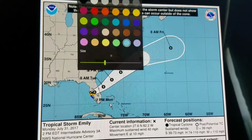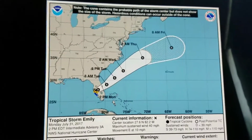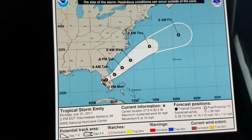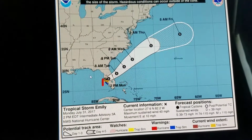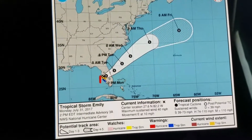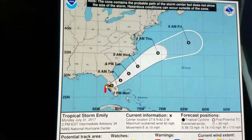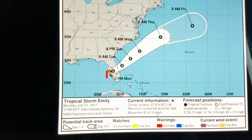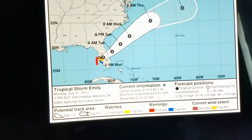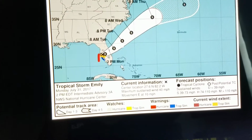And let's take a look here at this morning. What was a tropical storm, Emily, that developed here off the west coast of Florida, and then obviously got named by the NHC, developed, and then came on into Florida this afternoon. So you can see here, here's a 2 o'clock track. The 2 o'clock status, low-grade tropical storm still moving off to the east at 10. And then things are going to get interesting.